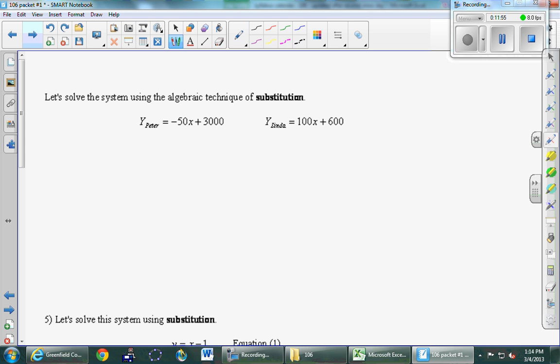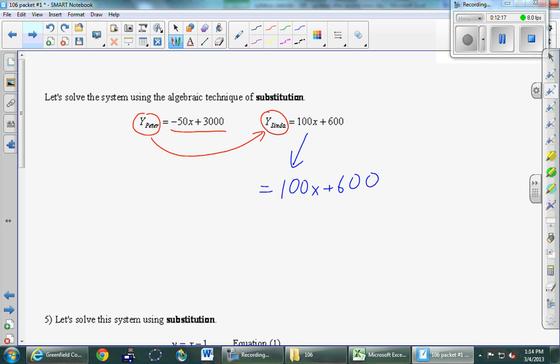So what we're going to do is substitute. Instead of the Y value for Linda, I'm going to plug in the Y value for Peter. We're going to substitute. But I don't want to just put Y Peter there. What I want to put is negative 50X plus 3000. So my brand new equation is, I'll copy this thing. So that's Linda's height. That's her Y value. Must be exactly the same as substituting in Peter's Y value. That's what we're going to solve.